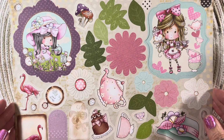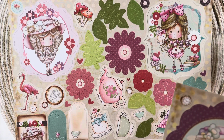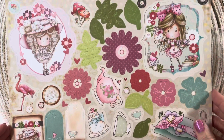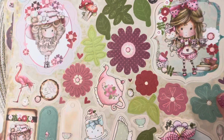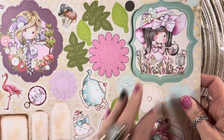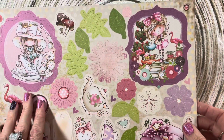That is adorable. Oh wait, one more. No, that's different. Yeah, that's different. Okay, there's that one. Look how tiny she is. So cute. Okay. Oh my gosh, these keep getting cuter and cuter. Oh, look at the flamingos. Oh, so cute. Okay, I think that's it, because this is where that one popped out.